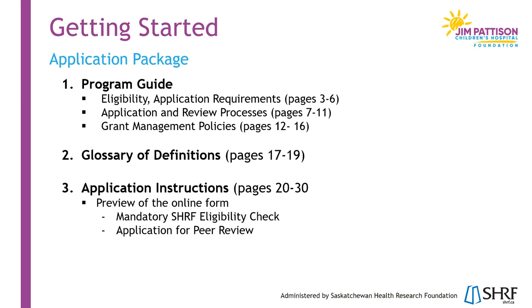And then the last section is the application instructions, which walks you through how to use the SHRF research management system that the application process takes place using. And it just walks through the steps a little more clearly there to make sure you know exactly which questions are supposed to be addressing what and how they are filled out.